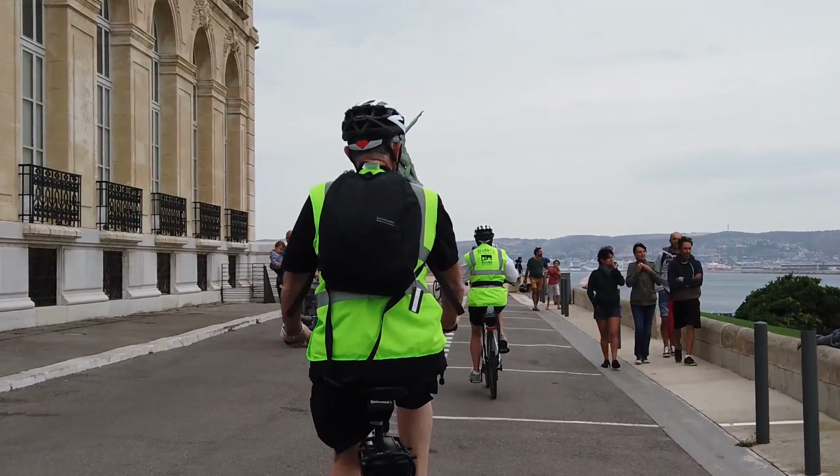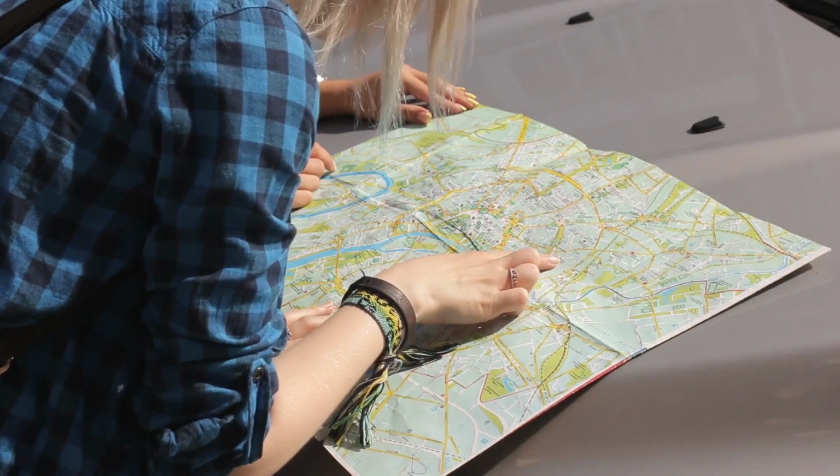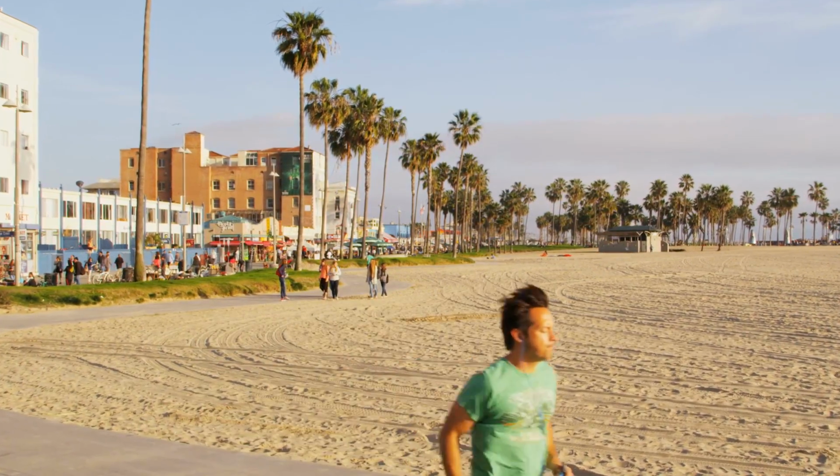There's different ways you can do that. I mean, there's a lot of places now you can hire bikes or e-bikes, or just simply planning in advance, but get as far away as possible. Also, really important, the more active you are, you'll find less crowds.